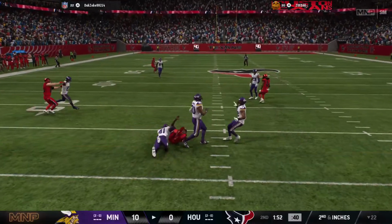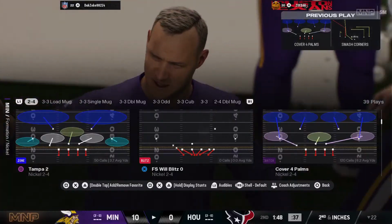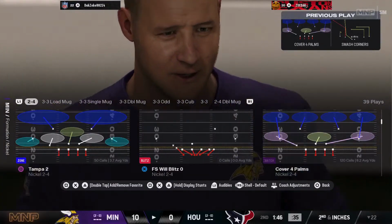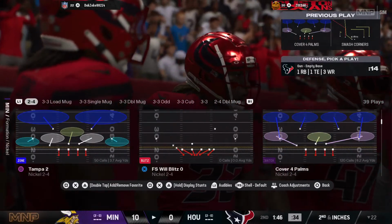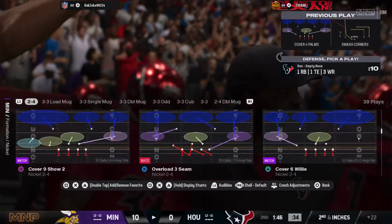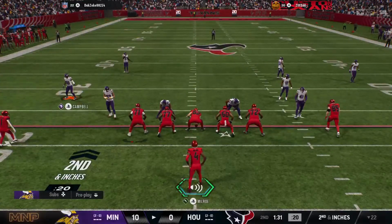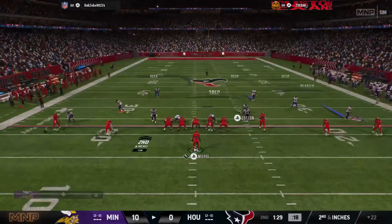Escapes the pocket. And he's going to be brought down after getting this up to the 22. Pete, if you've heard me say it once, you've heard me say it 100 times. Completions. Well, that wasn't a pass. It was a scramble. But it's the same thing, keeping this offense on schedule. In a good spot here, 2nd and inches.